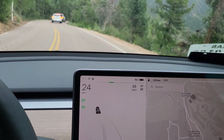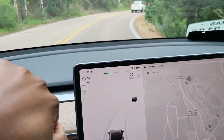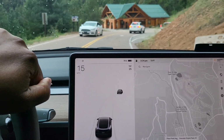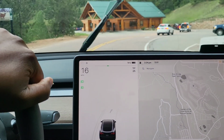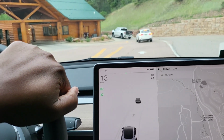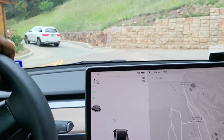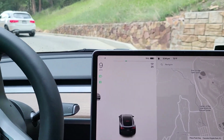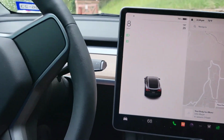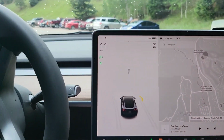I can imagine everyone else's brakes are like super hot. All right, guys, officially in the park, and we are sitting at 10% added. So again, it took us 19% to get up, and we added 10% coming back. So extremely, extremely impressive. Yeah, I didn't at all think this was going to be like that.